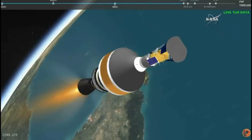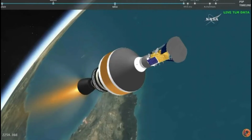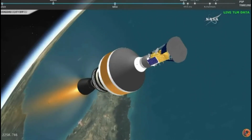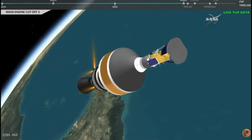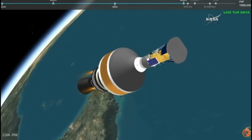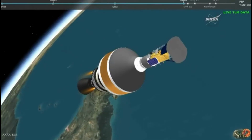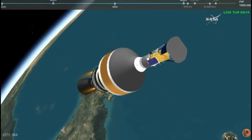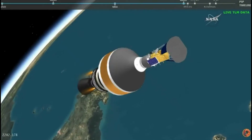And standing by for MECO momentarily. And we have MECO, main engine cutoff. Now passing 38 minutes into flight. Third stage transmitter is on.